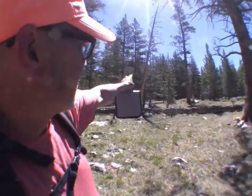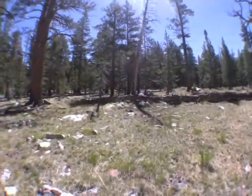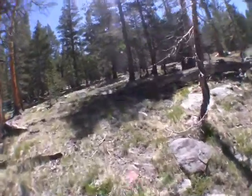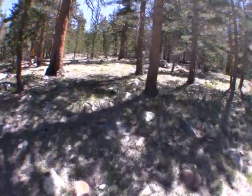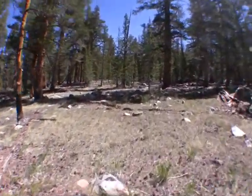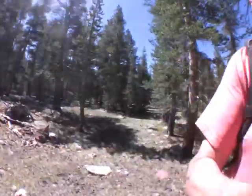So I'm heading up the meadow. I left the trail, but I'm looking for a draw up this way. And I'll have to cut through the forest. So I'm trying to stick to the most open places.